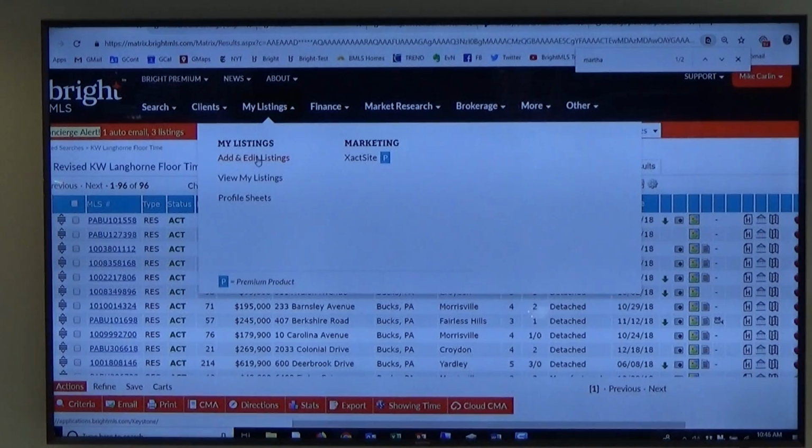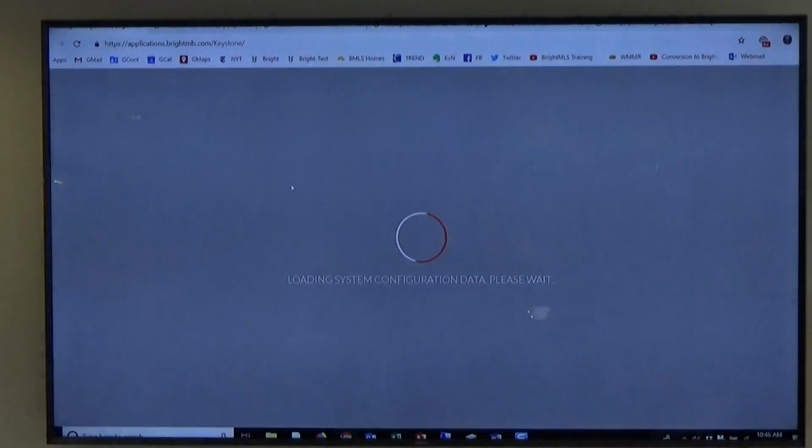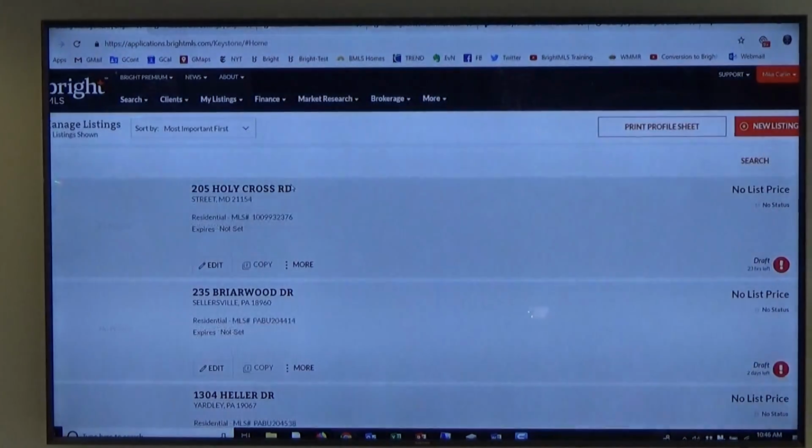Hopefully you've gone in here by now, because if you have not yet gone into my listings, gone to add edit listings and made believe that you want to put a listing in, I would highly suggest that you do it. At some point, hopefully you will get a listing and you're going to need to put it in here or edit it. You should practice it, because it really isn't difficult. It's just new. So if I wanted to put a new listing in, there's a thing here that says plus new listing. I click on that.